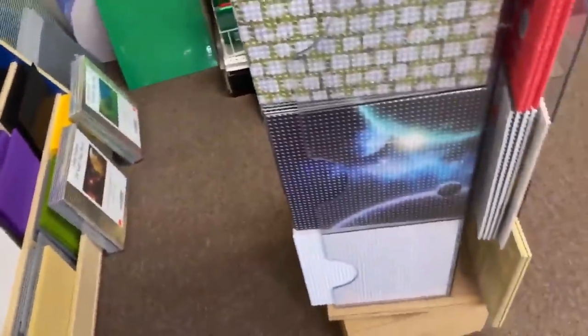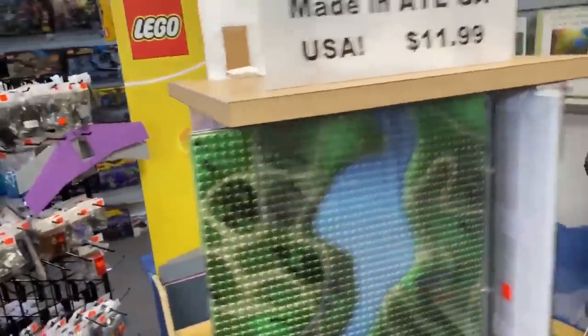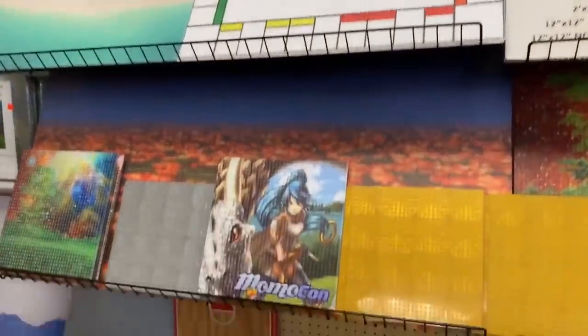These are not official, but yeah, when they have a purple base plate, but still pretty cool. If you don't mind custom stuff, I mean, look at these cool patterns and everything. Oh, is that Monopoly? Hey, that's tempting. That's a really cool custom. Made in Atlanta, Georgia. Look at that, there's the Monopoly one. Okay, that's awesome. The MomoCon one.